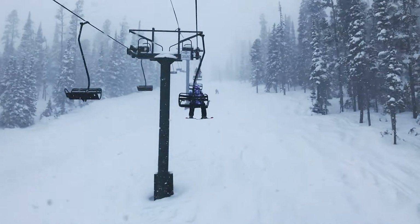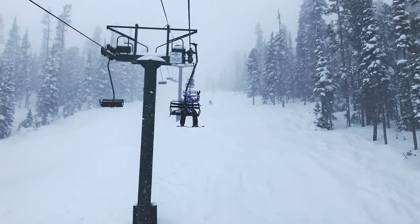Wave, Shabo! Thank you! That's some ice. That's a lot of ice. I can't get my camera to defog for anything, but here's the new look. This is the ice bucket challenge.